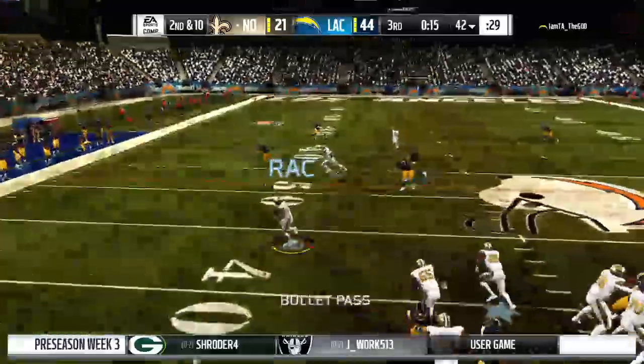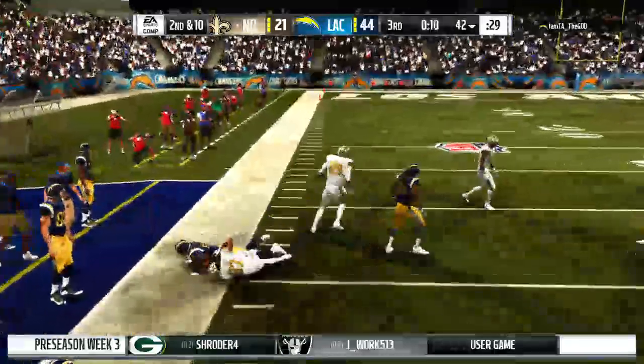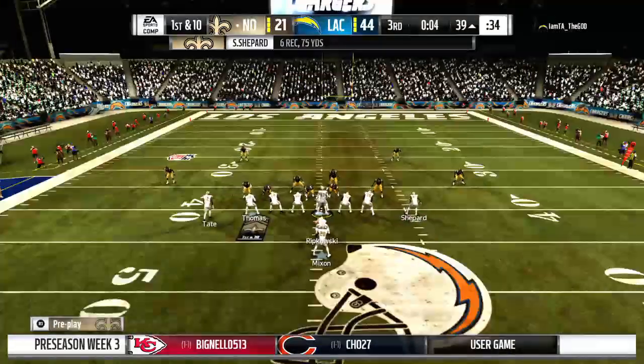2nd and 10, Tannehill once more. Looking left side, and he's got a man. It's Shepard. And they'll get him down as he's inside the 40. They call his number again. It's his 6th catch and a first down.